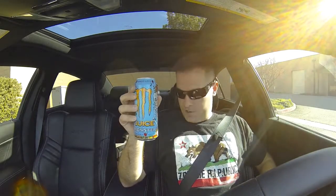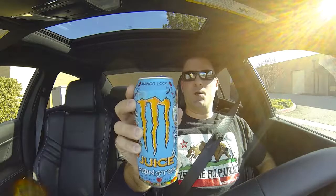First and foremost, fell in love with this new Monster drink. It's the Go Mango, or sorry, that's my car. The Mango Loco juice, which is freaking awesome. I'm addicted to it. Definitely love it.